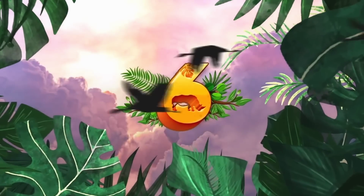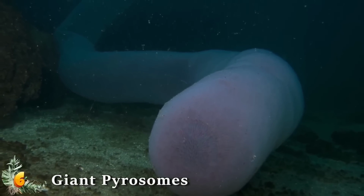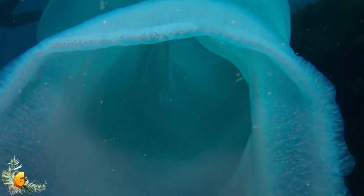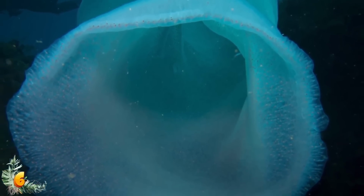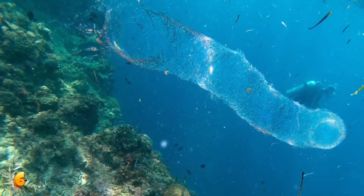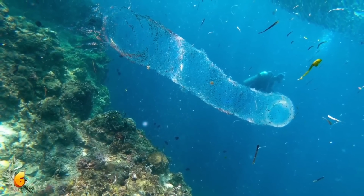Giant Pyrosomes. One of the largest, most mysterious, and deadliest marine animals is something known as a giant pyrosome. If you haven't heard of a pyrosome before, nobody would blame you. These creatures are incredibly rare. Scientists almost never see them, and despite the fact they can grow to be hundreds of feet long, they have barely been documented. A pyrosome is basically a hollow, worm-like creature that can grow to be the size of a mammoth. Some have been recorded at lengths that rival the legendary sperm whale.